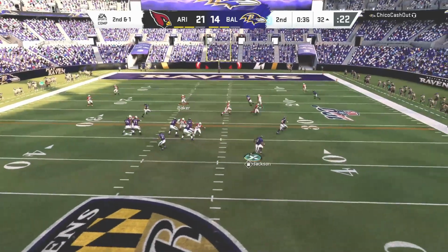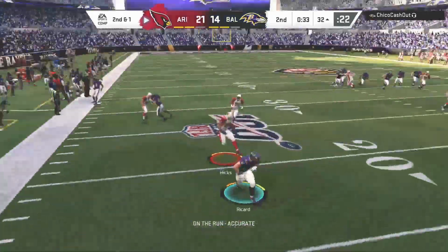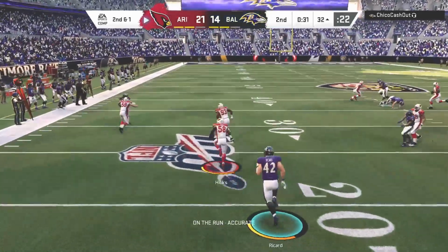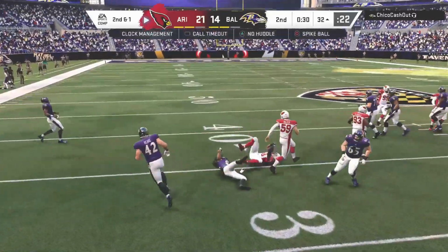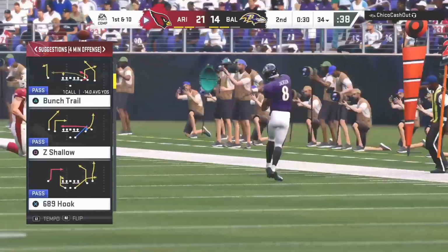Now this time he'll look to throw. Flushed out right. Thrown across his body, and it's intercepted. Picked up by the linebacker, Jordan Hicks. And the return will be stopped at the 34-yard line.